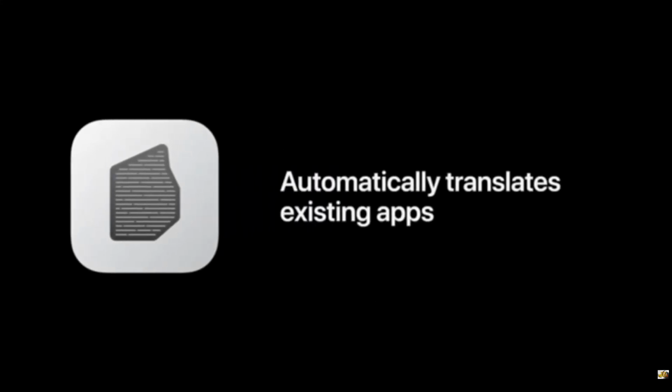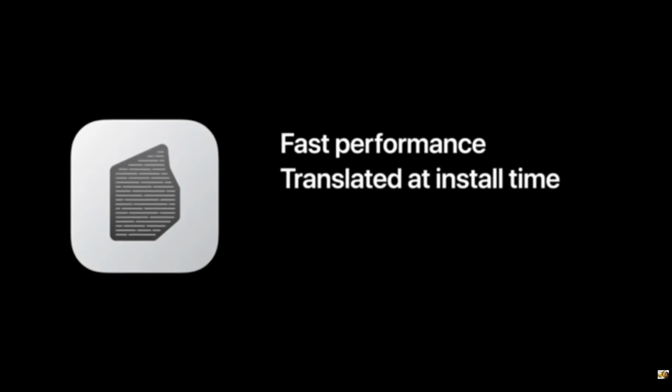macOS Big Sur will include a new version of Rosetta, Rosetta 2. Rosetta 2 automatically translates your existing Mac apps so they work on new Macs with Apple Silicon. And this time, Rosetta is even faster, more powerful, and more compatible. It translates the apps when you install them so they can launch immediately and be instantly responsive. Let's take a look at some existing apps running under Rosetta. Rosetta, of course, works great with all sorts of apps that you use every day.